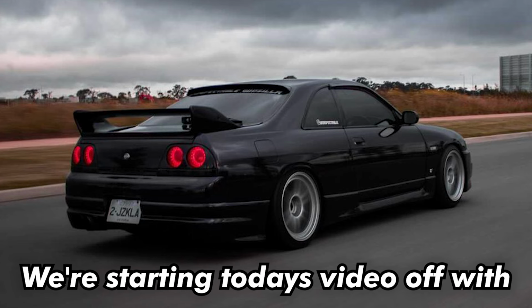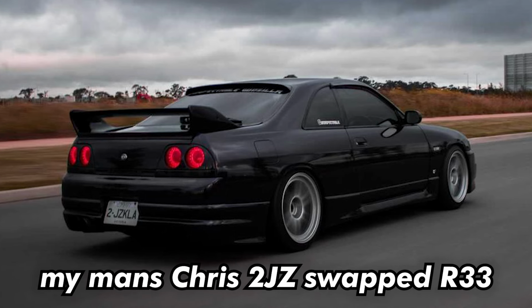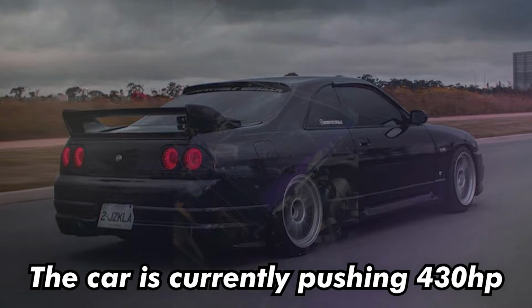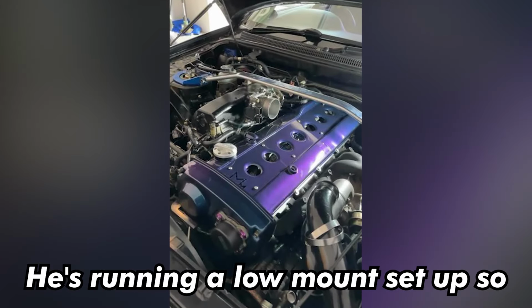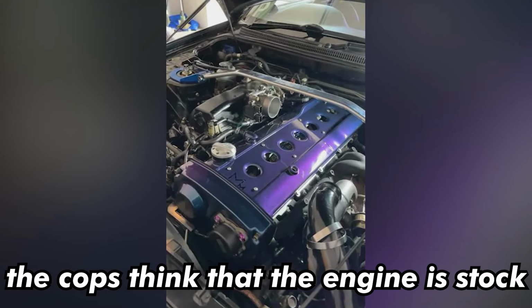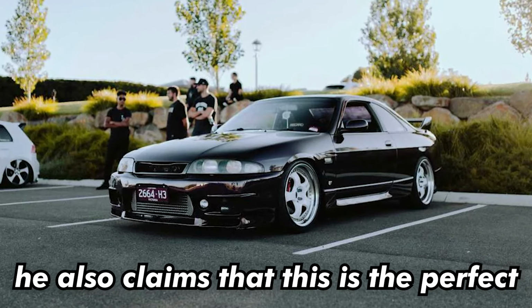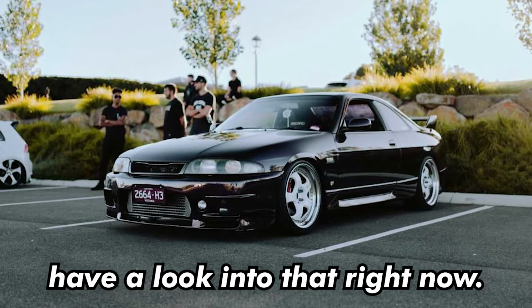We're starting today's video off with my man Chris's 2JZ swapped Skyline R33. The car is currently pushing 430 horsepower to the rear wheels. He's running a low mount setup, so the cops think that the engine is stuck. Besides its amazing and clean look, he also claims that this is the perfect street drift car, so we're going to have a look into that right now.